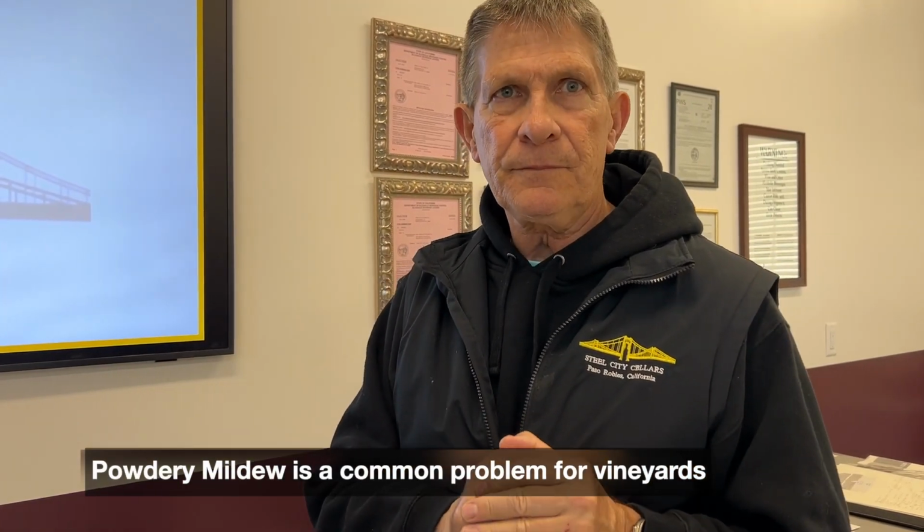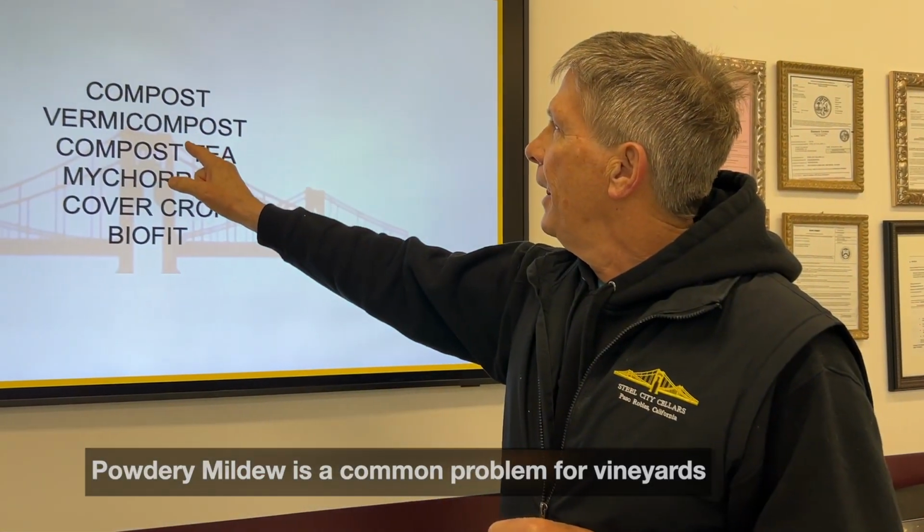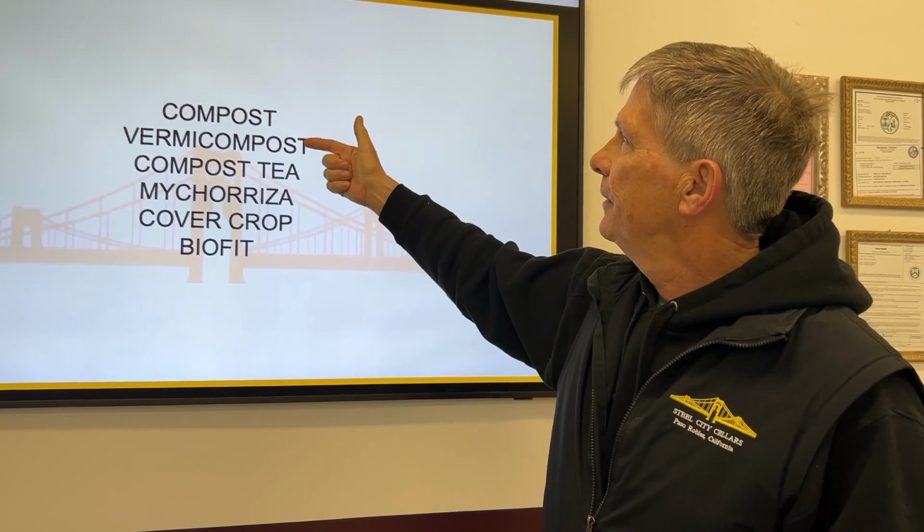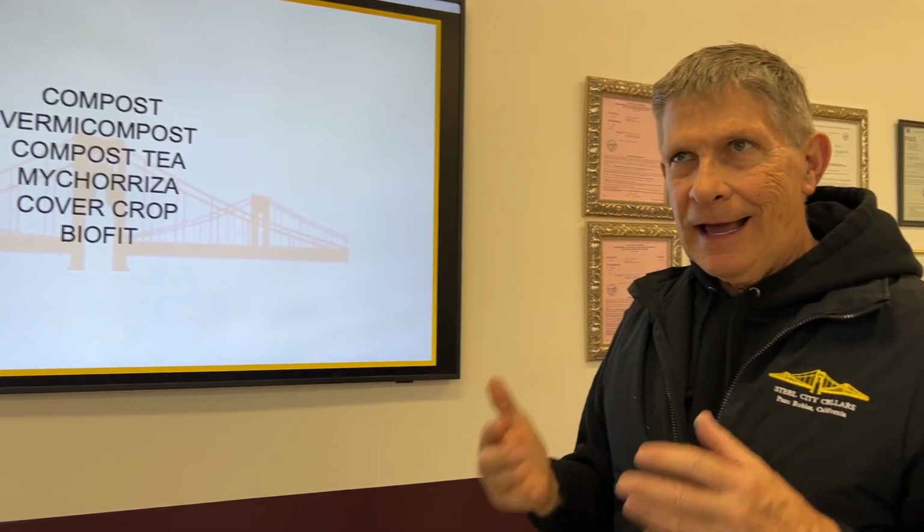Do you get the compost tea from Black Diamond as well? Yes. And then how about the biofit? Biofit comes from Buttonwillow, where I get other organic fertilizers and stuff. I'm pretty much all organic except for the fungicide that I have to apply, the sulfur for the powdery mildew. The powdery mildew. Yeah.